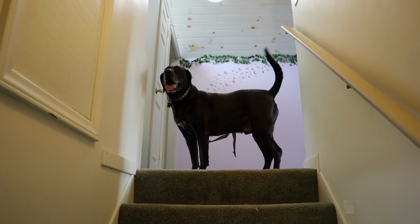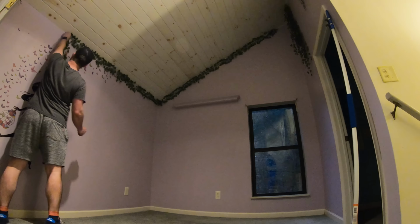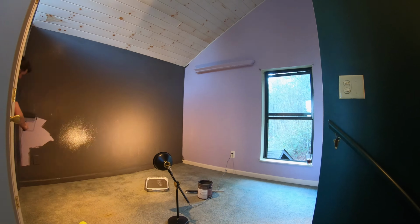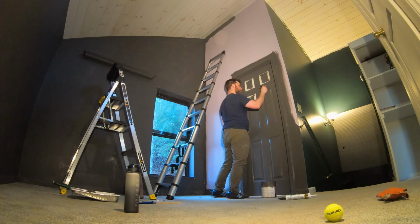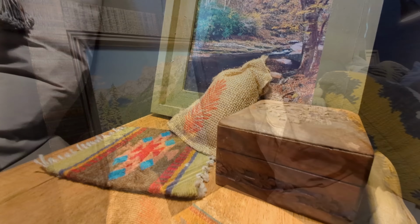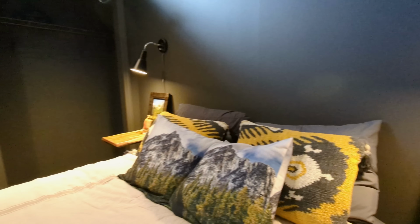Now we're in the upstairs bedroom. Originally, the walls in here were adorned with lavender paint color, hundreds of butterfly decals, and artificial green ivy. So we added in new furniture, some new lighting, and gave the walls a dark gray coat of paint called Intelligence, also by Behr. We wanted to give this color a try up here because we've used it a lot in the past and love it.